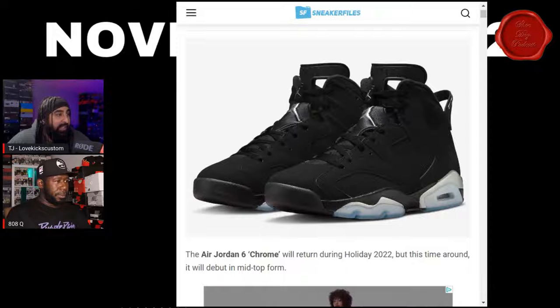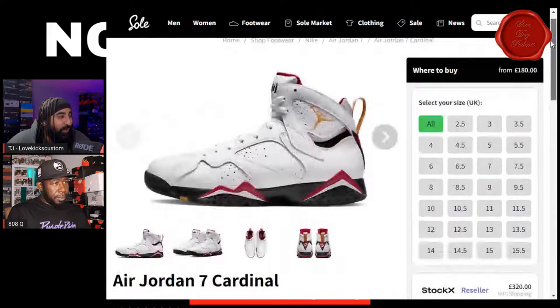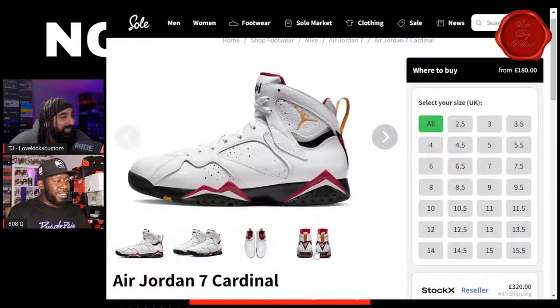Okay, next I'm going to go back to this. That was all for you guys in the States. I haven't seen it on our release calendar just yet. Might get it in December time. But this is interesting. I don't know if this is going to come true, but this is a banger, bro. Another Super GOAT coming out on the 12th of November is the Air Jordan 7 Cardinals, guys. Cardinals. What do you want me to say? Super GOAT.